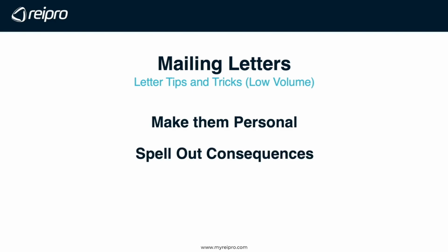Spell out the consequences. I think a lot of people, the first thing you think of is, wow, you're going to have a foreclosure on your credit report. Your credit's going to be ruined. Yeah, but what are the real life consequences that happen after this? I'm going to give you some ideas and tips on this here in just a few minutes, because sometimes it's drawing out the conclusion, I think, is really the best way to say it. And when you start doing that for people, they start to really understand how important this is for them to take care of this problem instead of ignoring it and not saying anything.